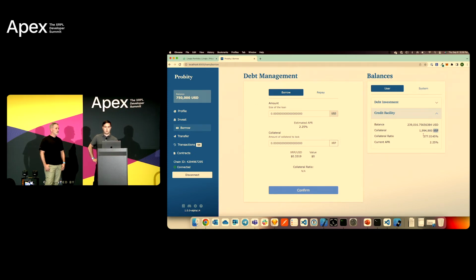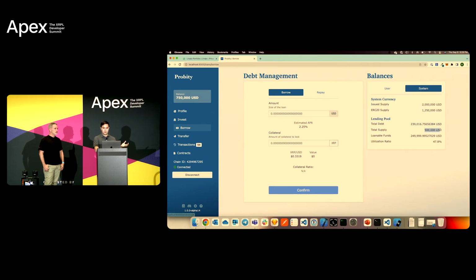And you can see we have the pricing data coming in through a data oracle, and we have the collateral ratio, which is well secured. And then this is the APR that's being paid on this loan. And this is just the interface for borrowing. And if we go back to the system here, you saw there's a total supply, and then we also have the amount of outstanding debt, and then the supply minus the amount borrowed is what we have here, the loanable funds. So this is what's still available. And there's a utilization ratio of just under 50%.